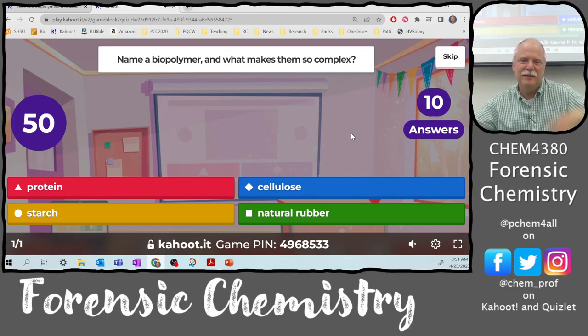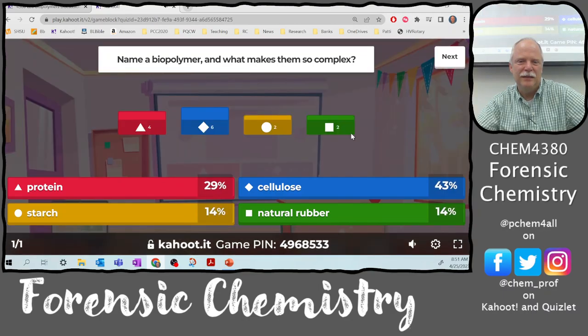And what makes them so complex? I don't know how you answer that, because that's the discussion part. Oh, percentages. I've never seen percentages. But yeah, all of these are produced by plants. So the discussion, what makes them so complex? I kind of alluded to that earlier. One molecule at a time, yeah.